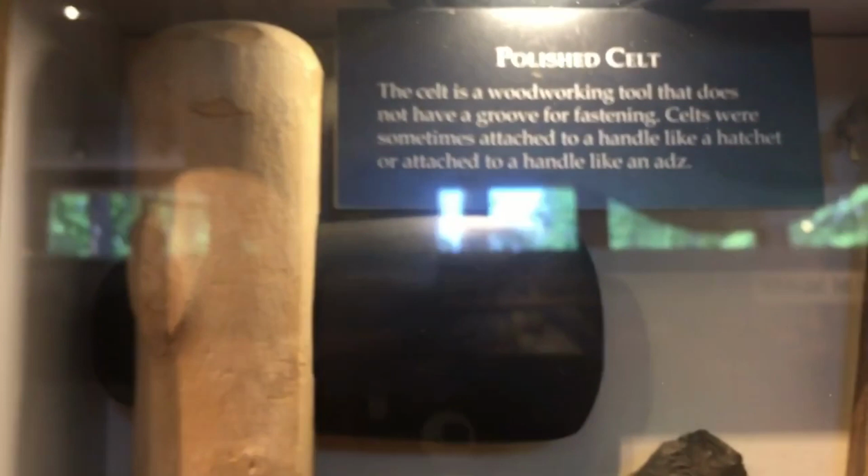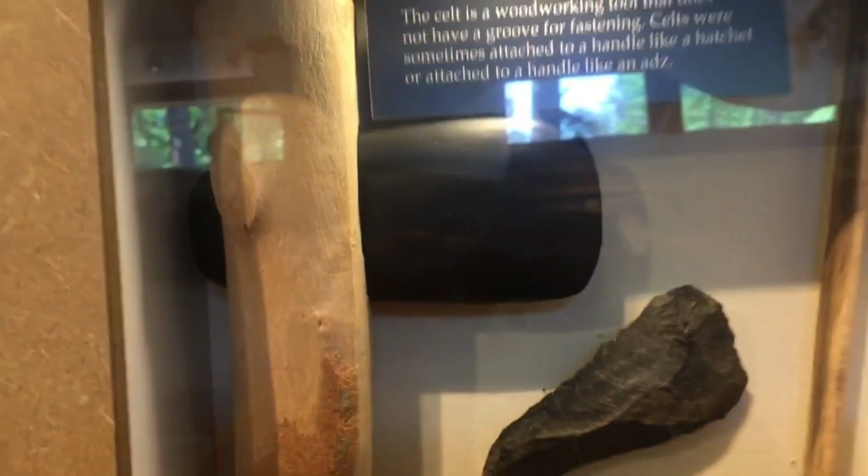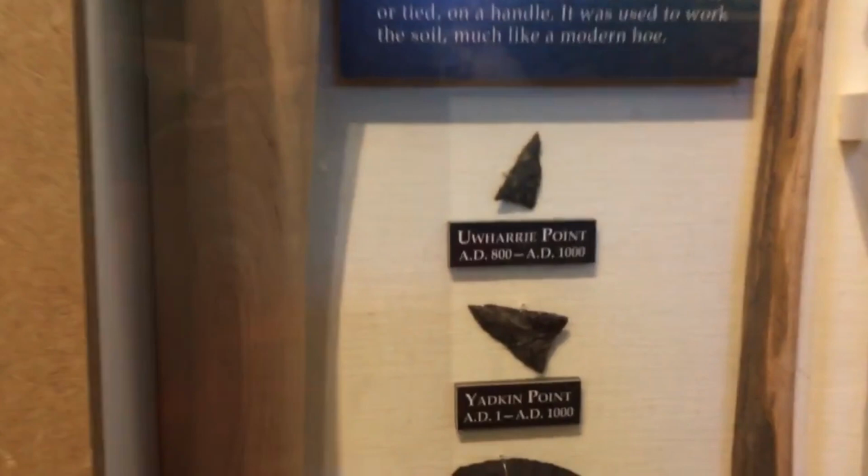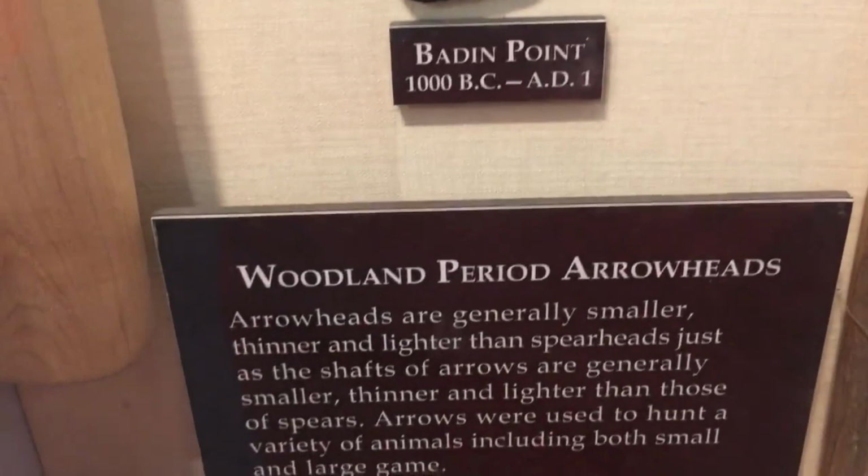That's a really well polished celt. It's pretty much an axe. Hmm. This would have been an arrow, but an incredibly short one. That wouldn't work very well. Whoever made that.